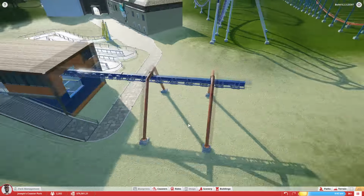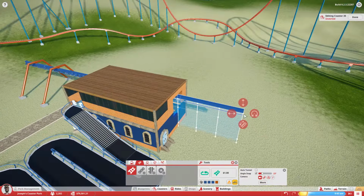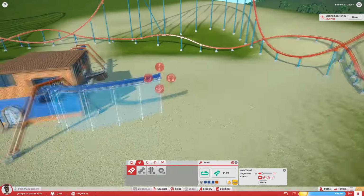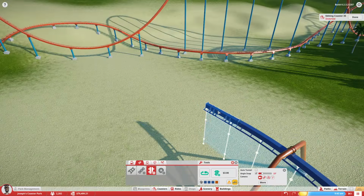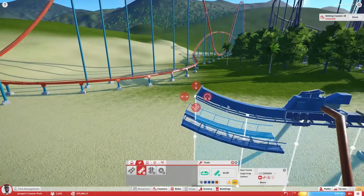Anyways, I always like to create the brake run before I get started. It does help quite a bit. This is actually where the next cut is, because I changed it. It ended up being a little shorter than what it was.